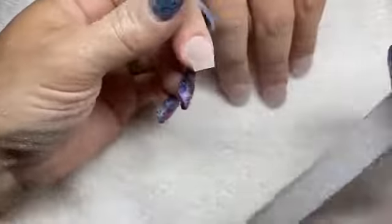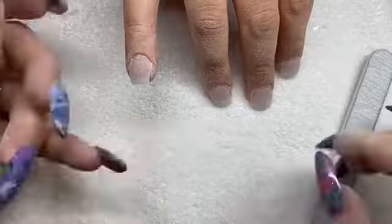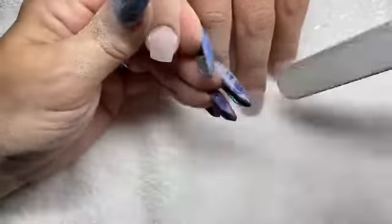It takes too much time. So do the first nail, make sure you know the length that they're going for. And have them look at both sides, because most of the time this is the way that they're looking to see how long they want it, to see how the grow out is. So have them check both sides.